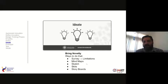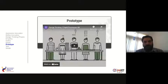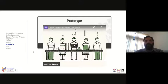Basically, you could create a mind map, you could sketch, you could play role-based action or drama or something, and then you could prepare a storyboard. But all these activities are done to understand how you could come up with a new solution for the existing problem, right? So this is one of the important ways. After you ideate, you need to do rapid prototyping. So I'll just play another video to help you understand what prototyping is all about.